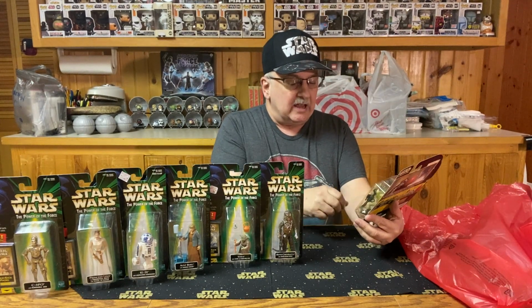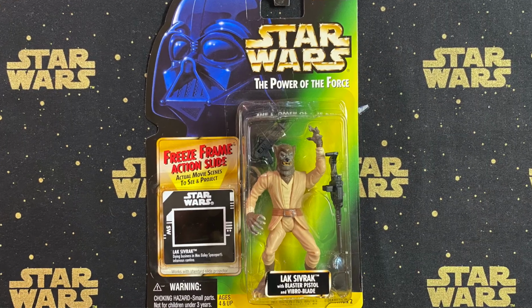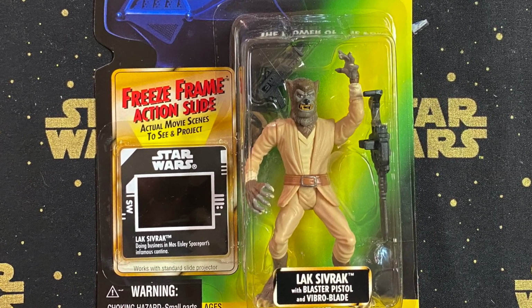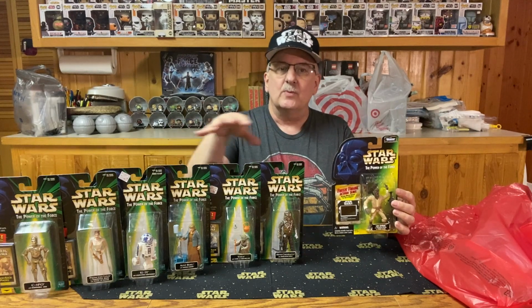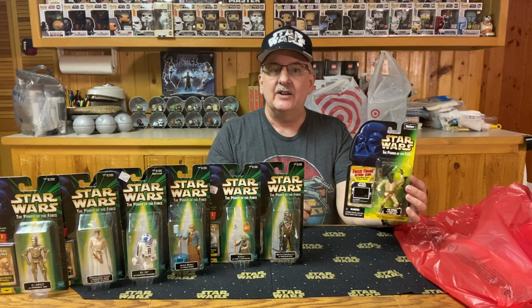Would be Lak Sivrak. You remember the Wolfman from the Cantina in Mos Eisley. Of course, he got removed later on, but this one is a Power of the Force with the slide. Yep, depending on when you were buying action figures, you could get a flashback card, you could get a slide, and this is actually a slide from the movie.